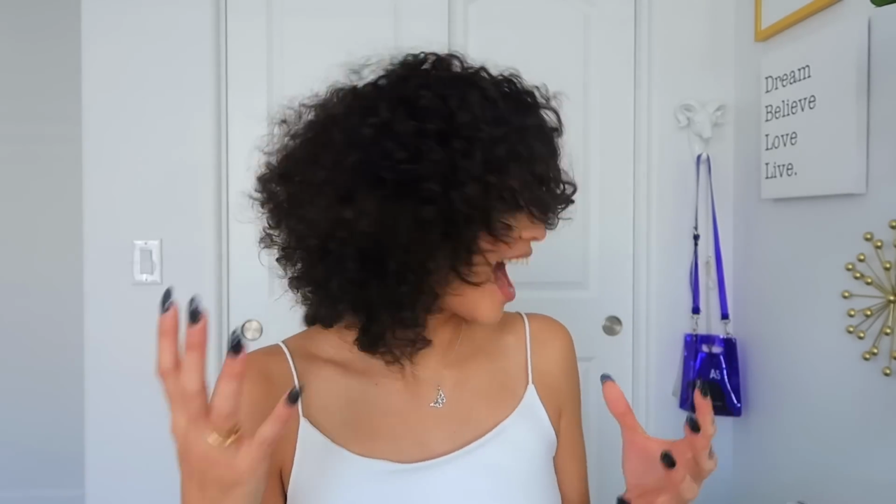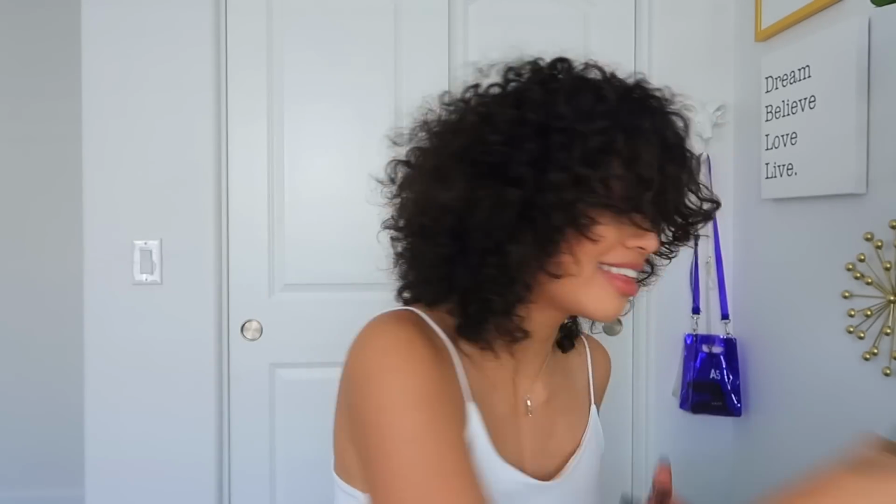My hair, you guys, I look like a cotton ball, literally. As you can see, my hair has definitely filled out a lot more since the last hair update. Hair has grown, you guys, I don't know what happened. It may be something I'm eating, maybe it's the vitamins I'm taking, I don't know what it is, but my hair has been growing the past couple of months.